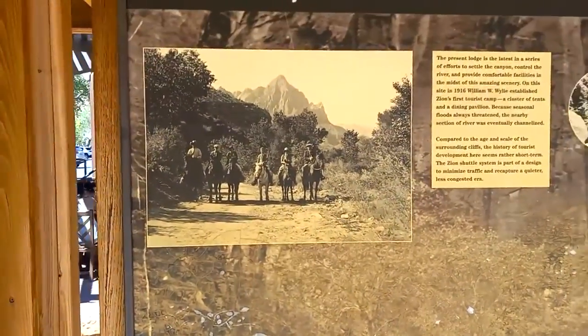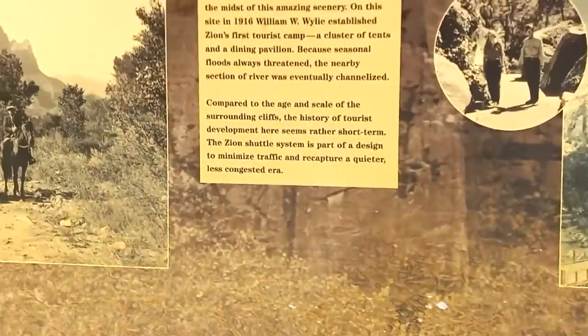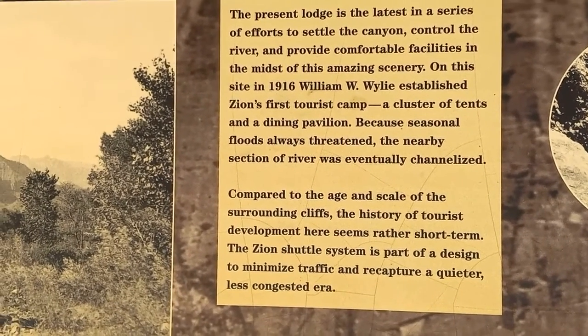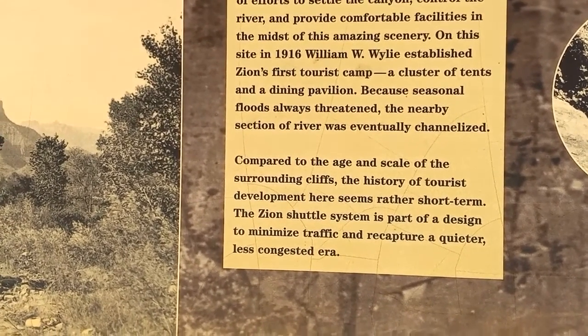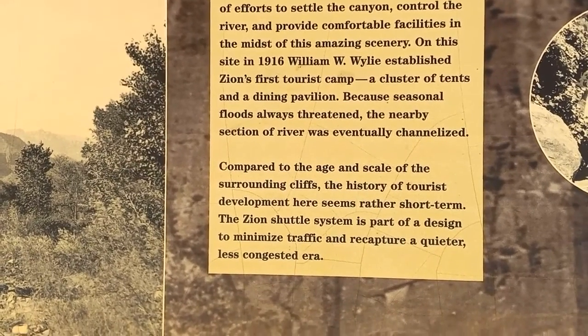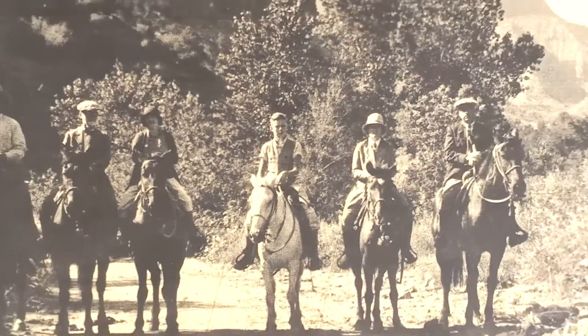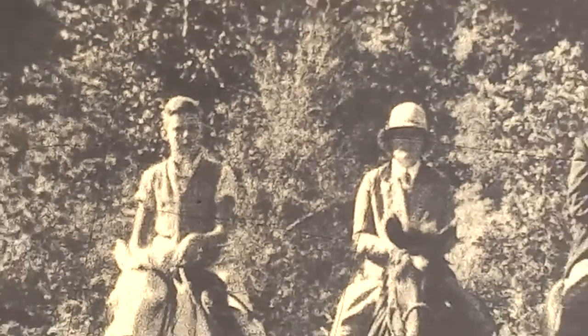This is a picture of like 1916, it says, so over 100 years ago. I see people gathering here in the same spot we are today. Of course, time goes on, and then it says the present lodge is the latest in a series of efforts to settle the canyon, control the river, and provide comfortable facilities in the midst of this amazing scenery. In 1916, it was established as Zion's first tourist camp. So look at them back in the day doing it on the horseback. Man, and of course, like they say, those folks are no more, but the canyon's still here.